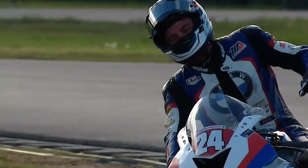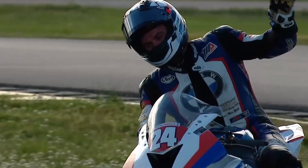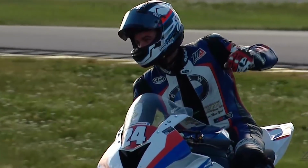Putting it on pole at VIR and having a really good shot for the win. Came up a little bit short there in the last lap, but that was probably the highlight, just being up front where we belong.